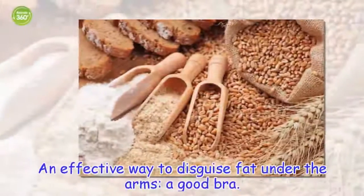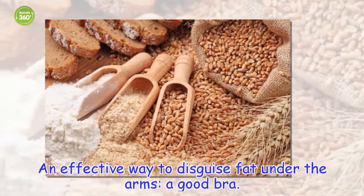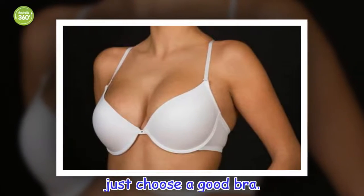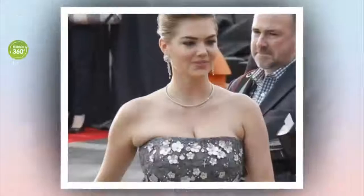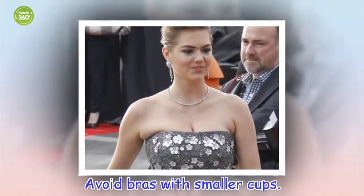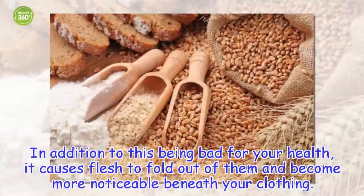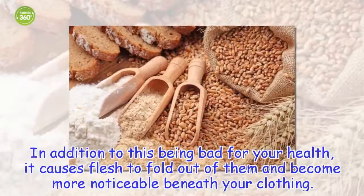An effective way to disguise fat under the arms, a good bra. Just choose a good bra. Avoid bras with smaller cups. In addition to this being bad for your health, it causes flesh to fold out of them and become more noticeable beneath your clothing.